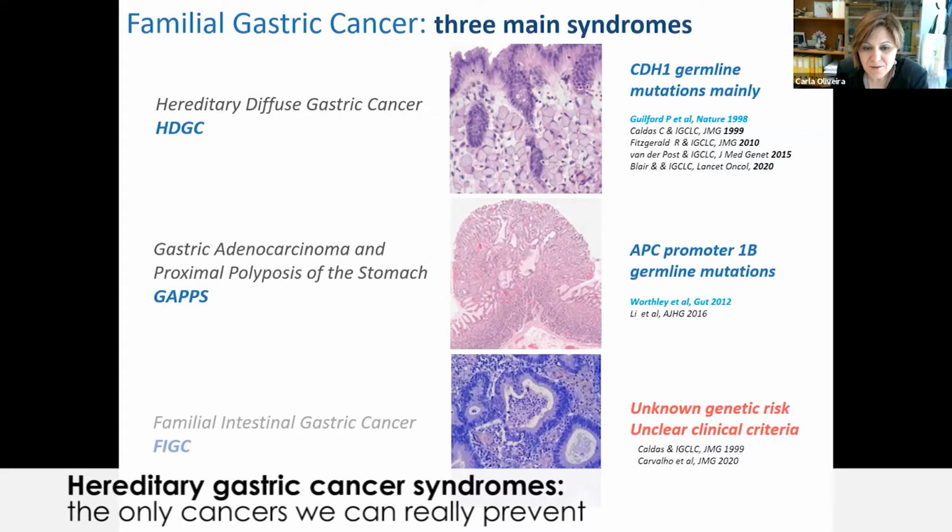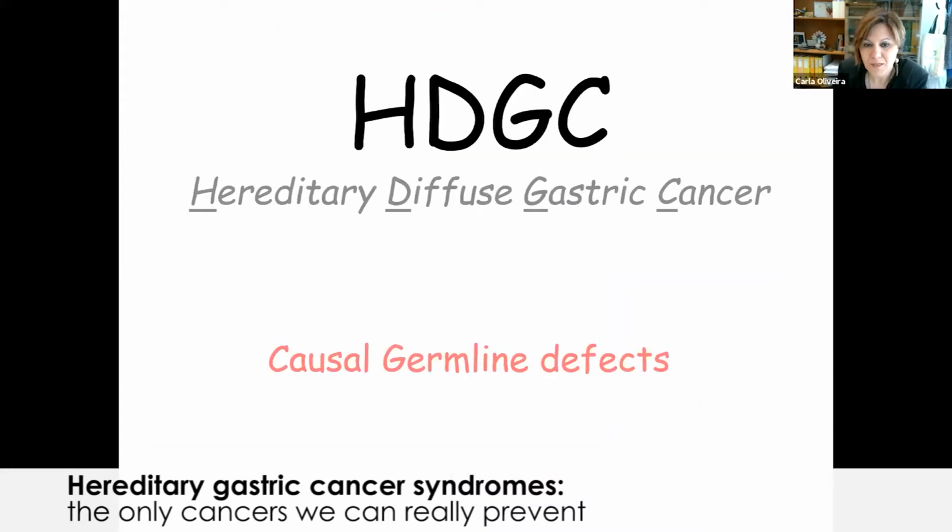And then there is another syndrome that is well recognized, but does not have a genetic risk that we know of, that is familial intestinal gastric cancer, that is vastly understudied. So I'm going to tell you a little bit of what was the story of this syndrome, so you understand the difficulties we have, but also the benefits that everybody got because we found the germline and we can now follow up on patients.